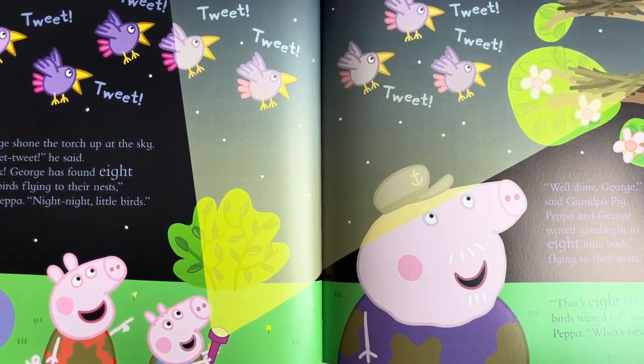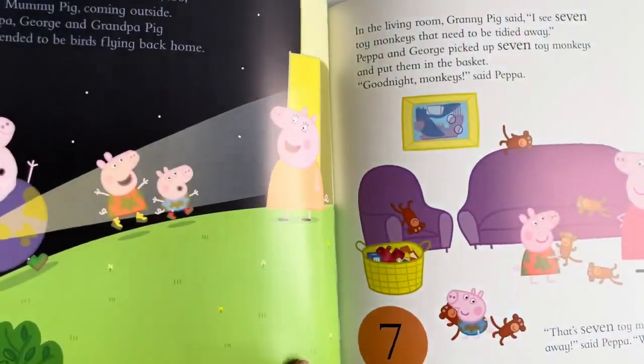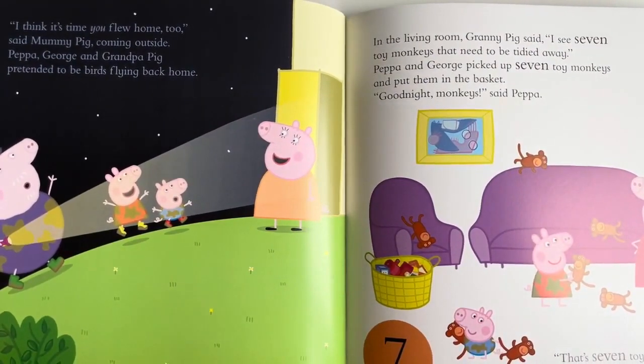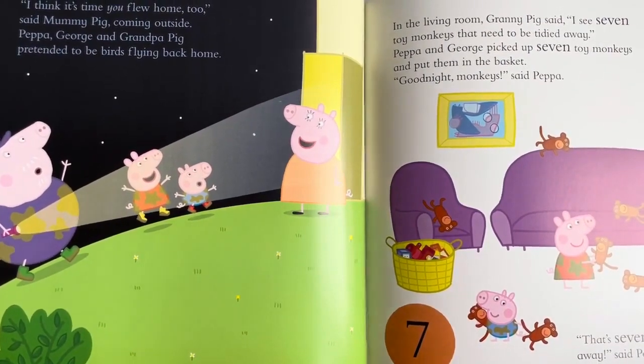"That's 8 little birds waved to," said Peppa. "What's next?" "I think it's time you flew home too," said Mummy Pig, coming outside. Peppa, George and Grandpa Pig pretended to be birds flying back home.